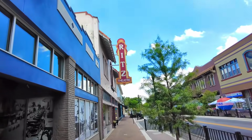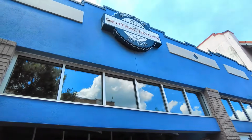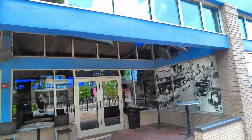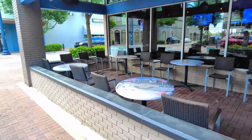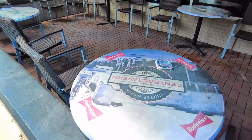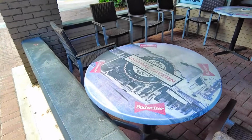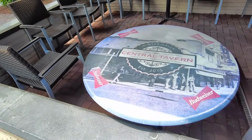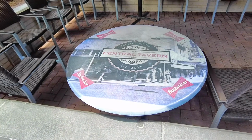As we walk around, I'm looking at the Central Tavern right here, established in 2015. But I love the tables that they have. Really embrace the history of the area. Check this out. Very cool tables. Actually, let's get you one that isn't upside down. Looks like these pictures may have been taken in the 70s from the look of things. Maybe before that. I only say the 70s because those look like bell bottoms.